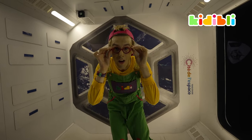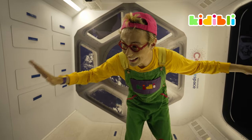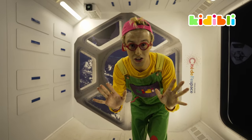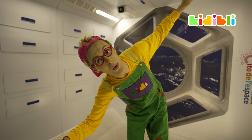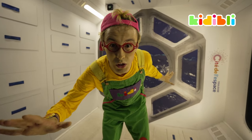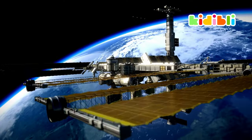Here we are, 400 kilometers above planet Earth, on the ISS. Whee! Now, the ISS, or the International Space Station, has on board astronauts who do research on the effect of weightlessness on the human body. And also from here, they have a great view of planet Earth. And you can see the ice melting and the effect of pollution on our planet.